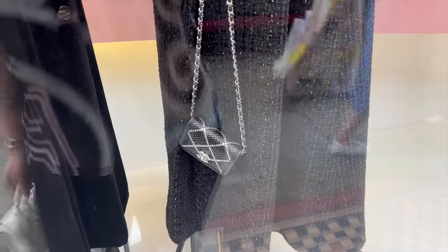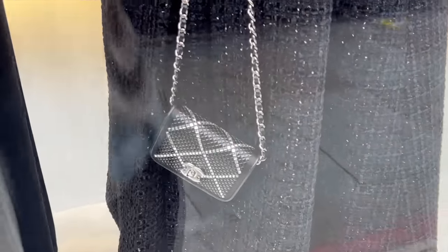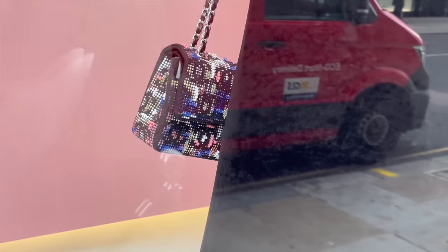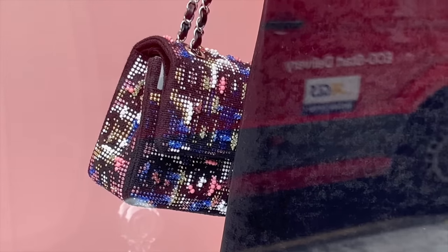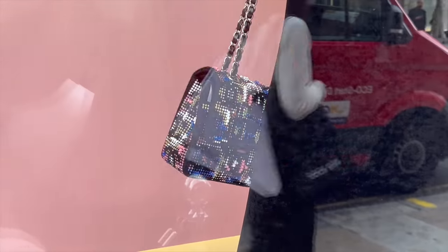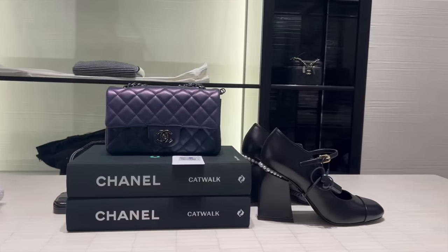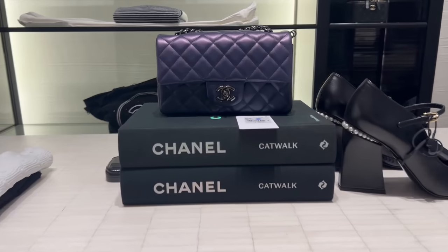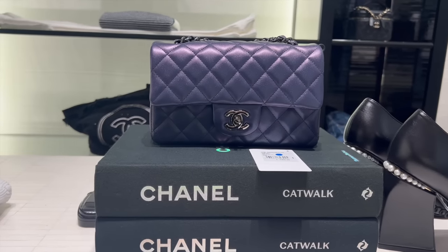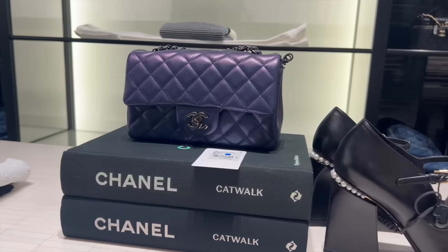Let's quickly have a look at the window display. There is this little cutie here. Look how tiny. This is like a little wallet basically. But I spotted this bag as well. This is one of the price upon request classic flaps. It's a double classic flap, all beaded. I think it's over 10k this one. This is the new season color in the mini rectangle. It is black iridescent, but it looks very purple, doesn't it?